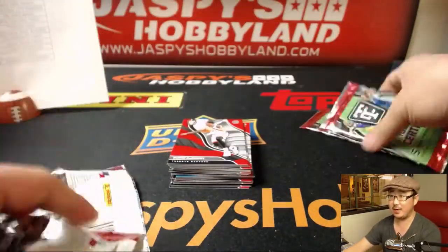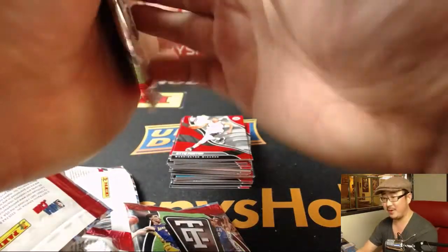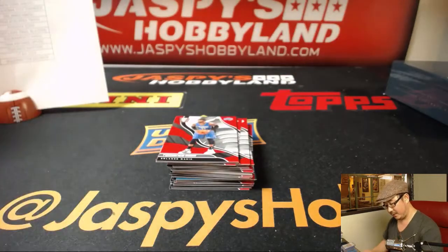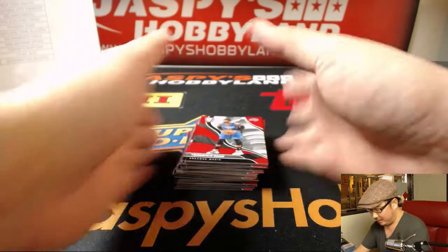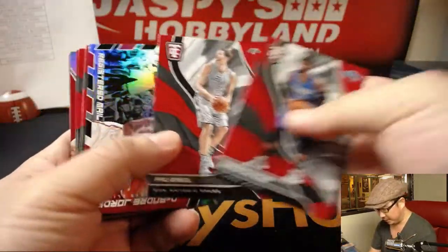Oh, you were investing in Jordan Bell? Oh, and you sold it for that John Collins. Well, maybe. Got another box to go. Jordan Bell's pretty solid. I think he could be. I mean, at some point, Warriors aren't going to be able to keep everybody, so they're going to have to rely on some of these young players.